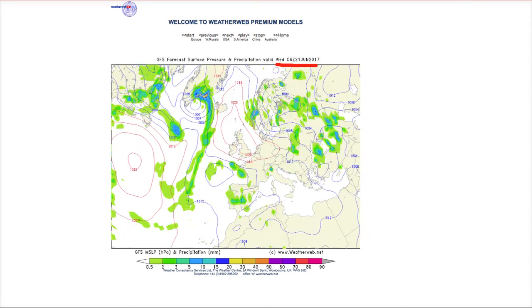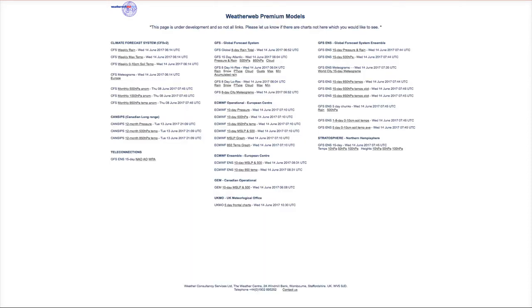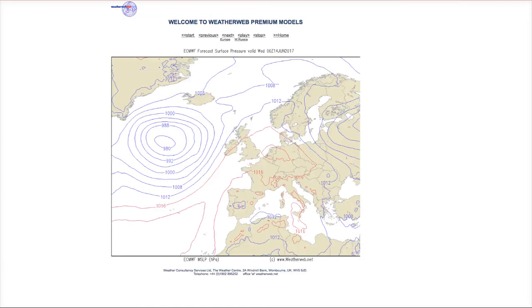However, if I just go back to Monday, notice on Monday it has this hint of some thunderstorms breaking out across eastern and southern parts of England. Now that's revealing a story, because when you look at the ECMWF, again, time is in the top right hand corner. Again, these are available to you through the premium model section, and these go forward in 24-hour steps.